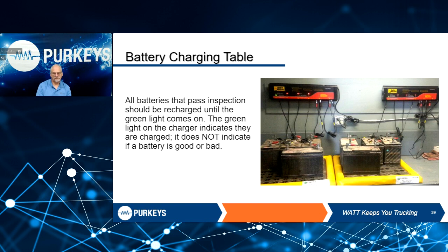I do highly recommend automated chargers. When I say automated, you hook them up, the charger kicks on, charges the battery. If it detects something's wrong with the battery, it shuts off. If it gets to 100%, it goes into a float mode, but you don't have to worry about overcharging batteries, things like that. When I first started doing this years ago, most fleets used big bank bus bars, and you had a 100 amp charger that could do 12 batteries or whatever.